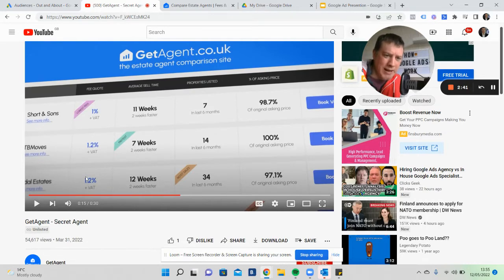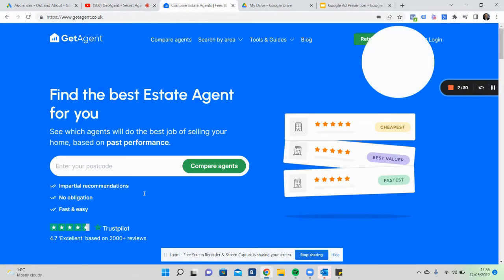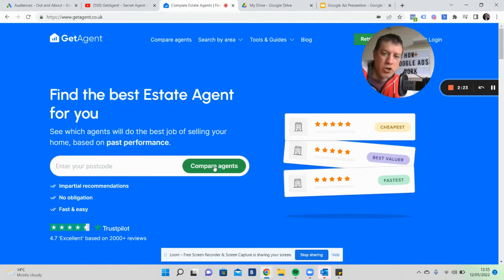There is a link to their website, where they drive people to if someone was interested, which is pretty cool, really. So it's quite a good little business model. But this is the page where they're driving people to, which is all about lead generation. So the layman would put their postcode in here, and then compare agents.